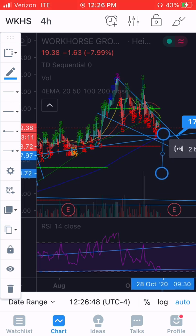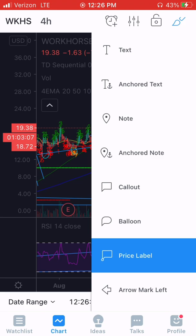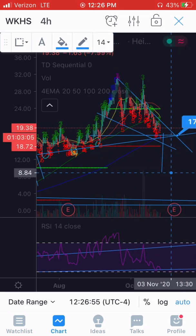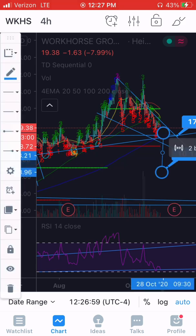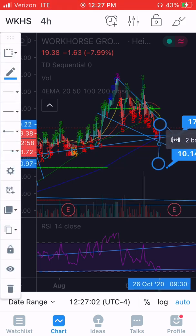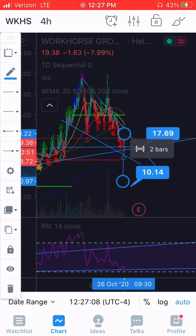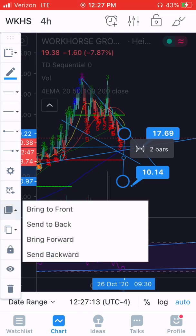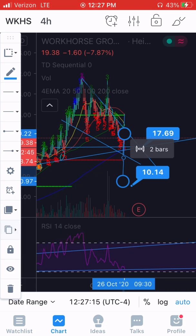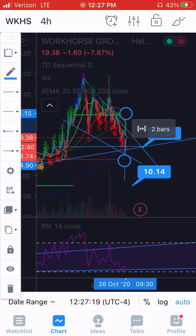If we take a measured move of a breakdown of the point of that triangle, we're talking pretty low. I don't think it's going to quite go that low, but I'm sure it's going to come in confluence with that green dotted line there. If this was a complete breakdown, we're talking about $10.14. I don't think it's just going to come crashing down like that. But a break up from it, you're talking around 26. I'm going to clone it here. I think it's going to be around $26.